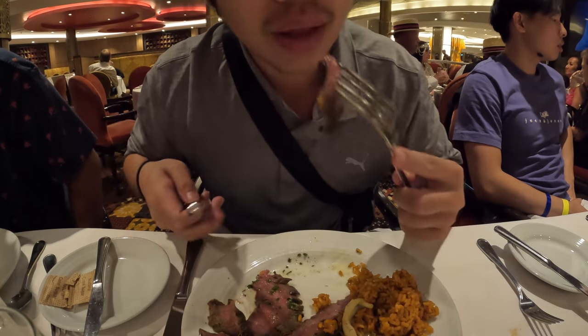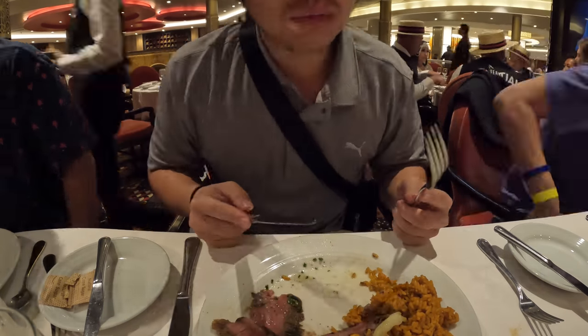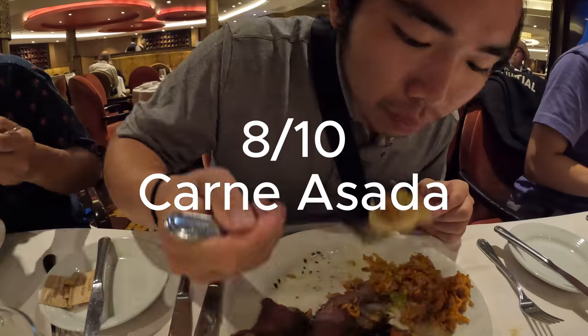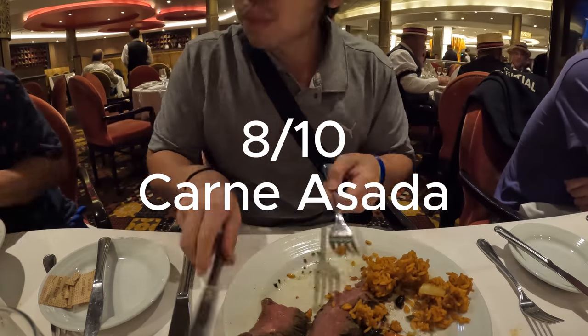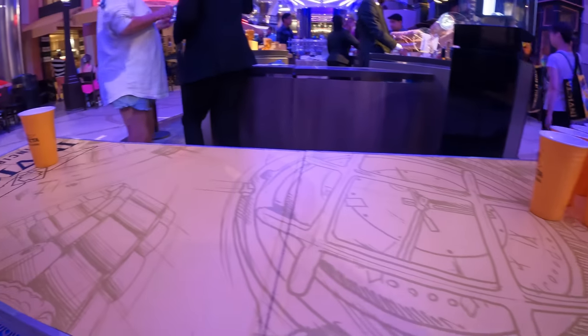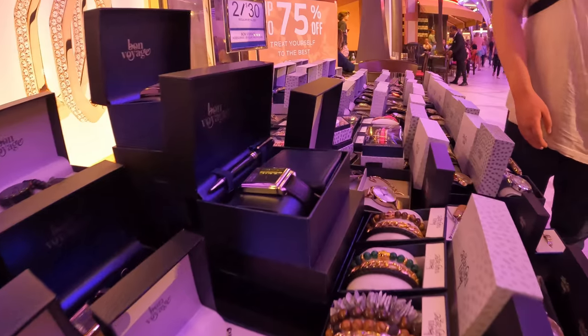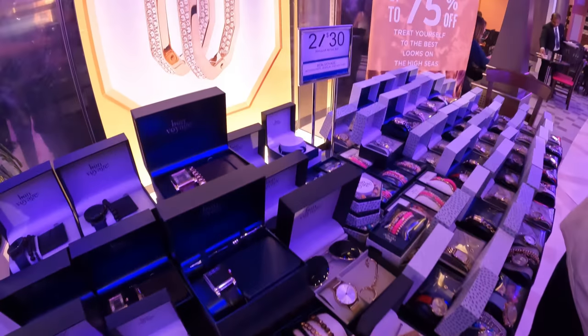Honestly, this dinner was one of the best in all the 10 cruises I have been on. Extremely juicy salmon and thin, effortless steak. After dinner, we went to Royal Promenade to explore the nightlife. We took shots of the day, played some games, and checked out the closing shop sale.